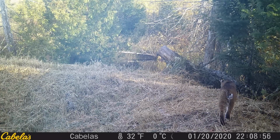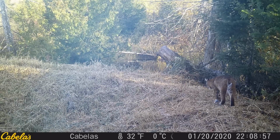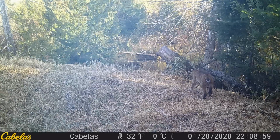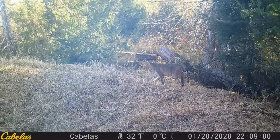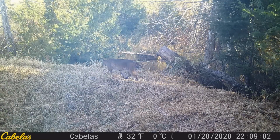Now what I'm trying to show is that this is a bobcat. You can notice that the white on the end of his tail is very plain, and you can see that his paws aren't real big, and we did not see any ear tufts. But what amazed me about this particular bobcat is that striking white coloration, those bands on his ears.